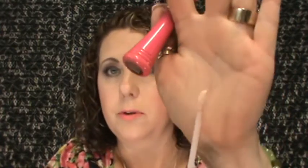Ruby Kisses. I've not heard of that brand before. But you know what? It looks just like the Urban Decay packaging for their eye potion. Oh, look at this. Isn't that the cutest thing? That pink. Open it up. It has a little doe foot applicator. Wow. Right there. Bam. Like that. I can't wait to use that.